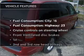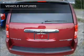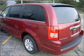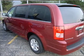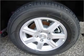Plus, enjoy these notable features that are included in this vehicle. Air conditioning, power door locks, power windows, power steering, cruise control, power mirrors, an AM/FM stereo with a CD player, an adjustable tilt steering wheel.